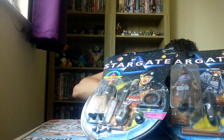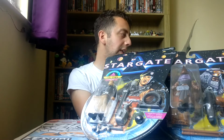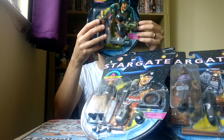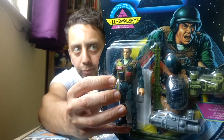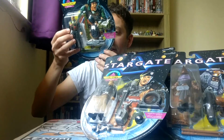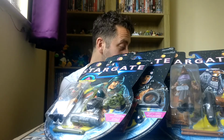I do got 2 more. I got this one, which has got a bit more of a curl to it. This is Lieutenant Kowalski, or Kowalski. It's got a combat cannon and an all-terrain cruiser. Pretty awesome. Really cool. What year are these actually? 1994, so yeah, really chuffed to find these. I mean, that's what, 26 years now, that's crazy.